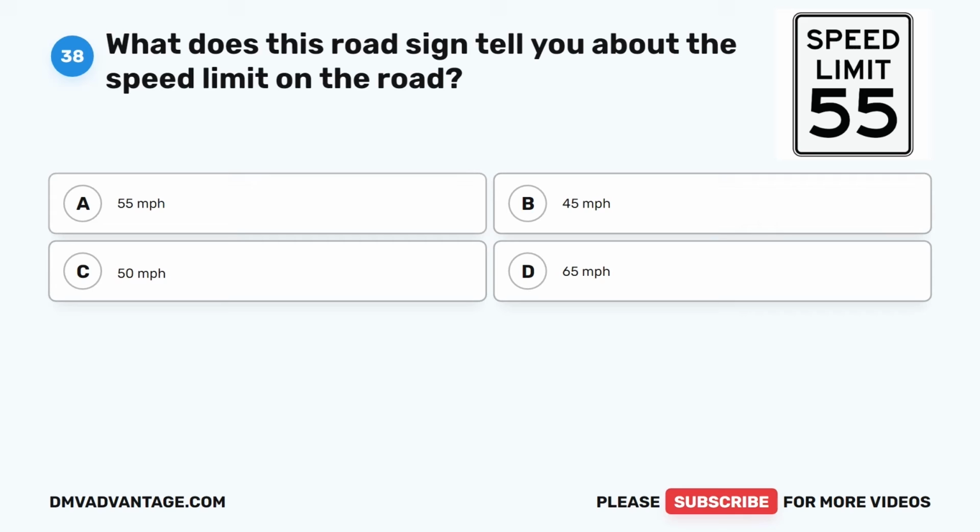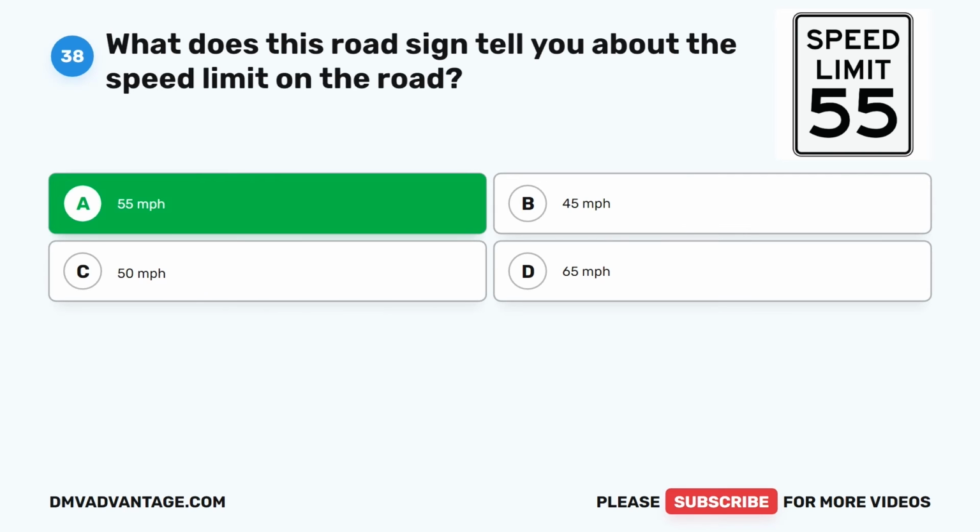Question 38. What does this road sign tell you about the speed limit on the road? A. 55 miles per hour. B. 45 miles per hour. C. 50 miles per hour. D. 65 miles per hour. The correct answer is A.